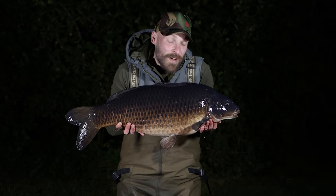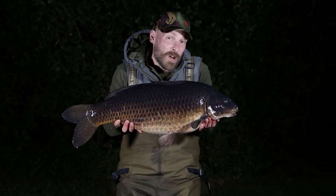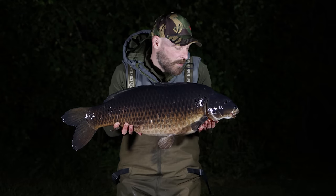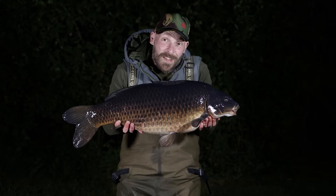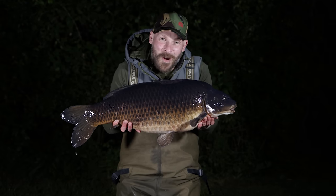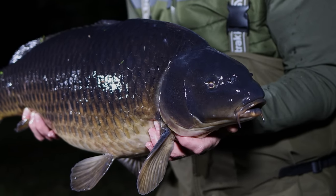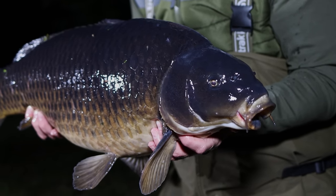So all of these fish are actually coming from the same spot, just under an overhanging willow tree that you could never ever cast to. There's just no way you can get through those branches. Obviously everything's nice and safe, but yeah, absolutely buzzing. What a lovely dark jet black common this one is. Another absolute stunner from the Woolpack.